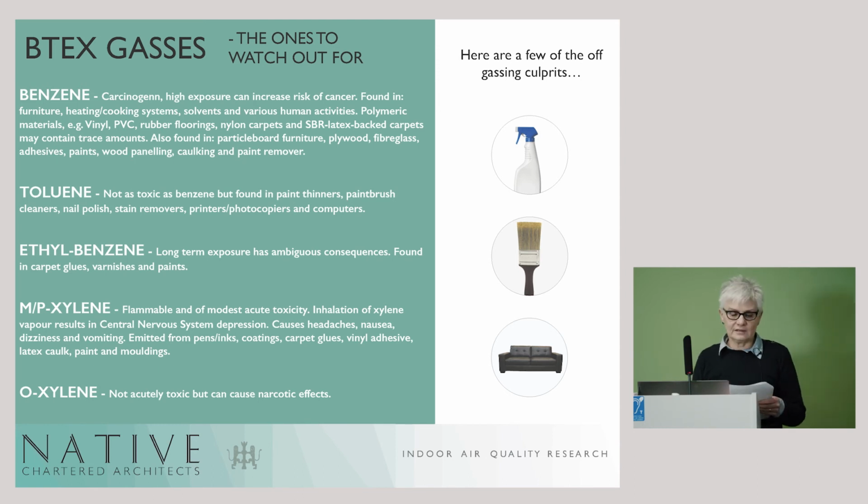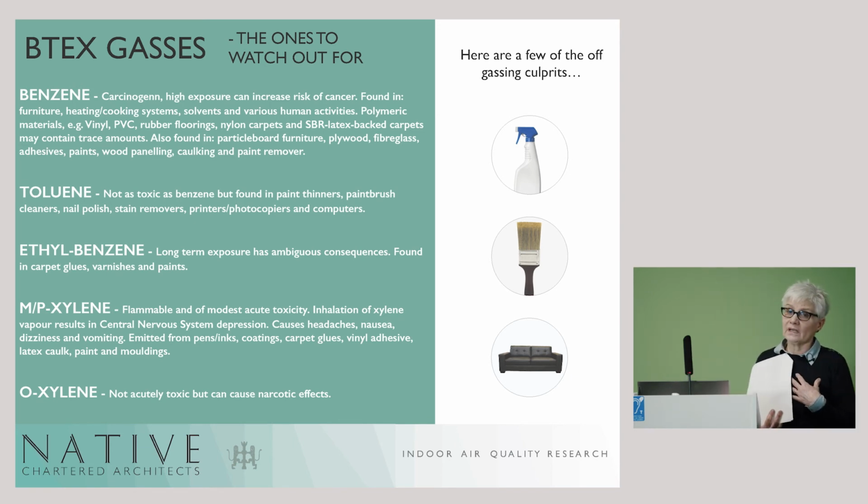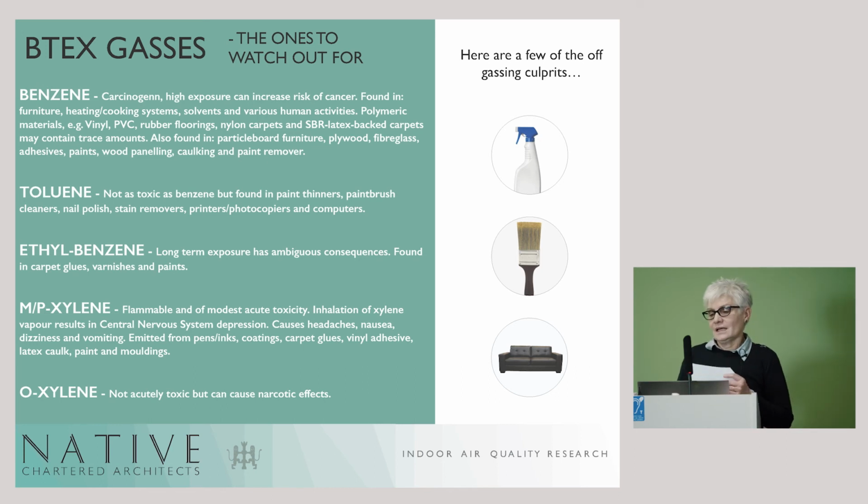One of the most convincing results of this research, the air testing, was the presence of BTEX gases. Again, I'm not a scientist, but I know where they come from. So all of these really scary names, some of them I can't pronounce: benzene, toluene, ethyl benzene, and two types of xylene, which are present in household furniture and fittings and carpets, and curtains and wallpapers, which we have no control over normally at all, which is another talk. But it's not all gloomy, because natural materials can help absorb some of these chemicals.